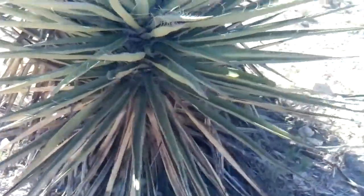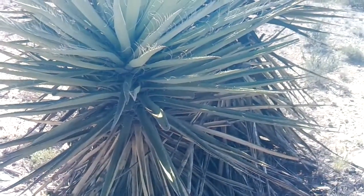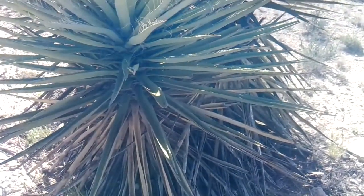And this is just one of the many things of the desert. One of the yucca plants. This is another species of it, and one of the great plants of the desert. So stand by and we'll do some more.